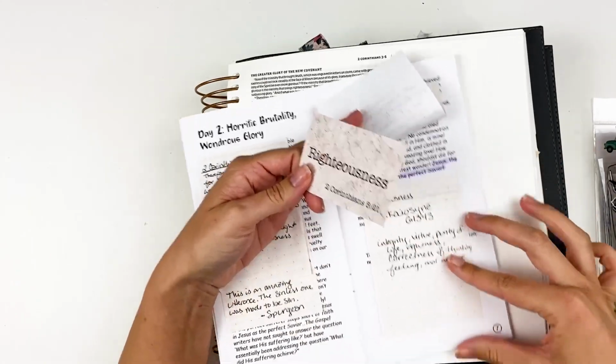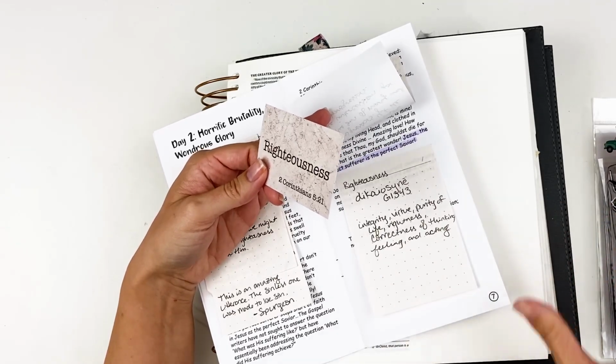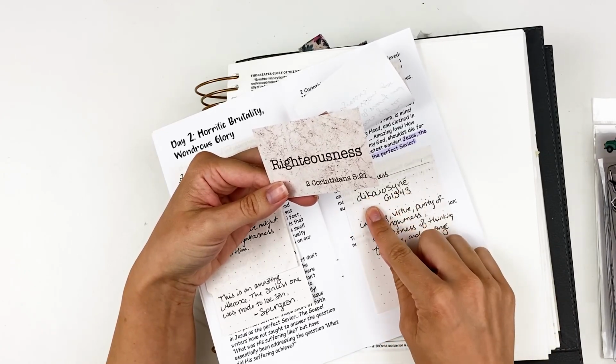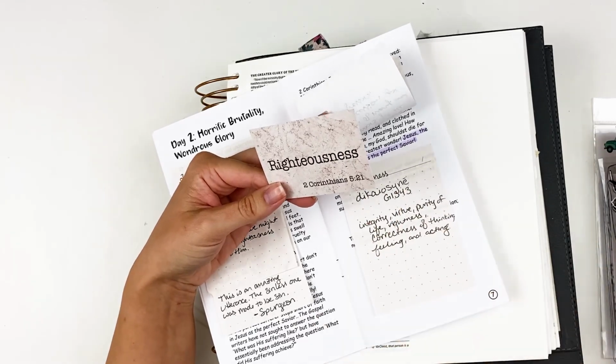Just a real quick one, not like my typical word studies that I do on Wednesdays. That is a more in-depth, detailed word study. This is just a really quick one. Just write down the definition, what the Greek or Hebrew word is, the Strong's Concordance number, and maybe some notes if I need notes, but left it pretty simple.